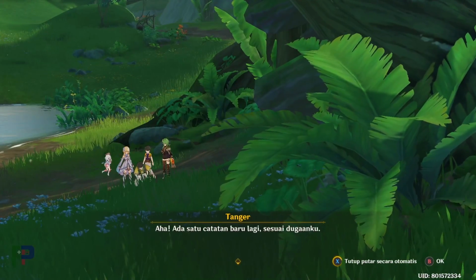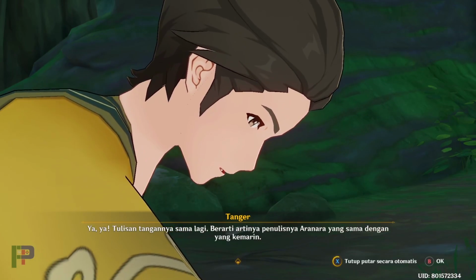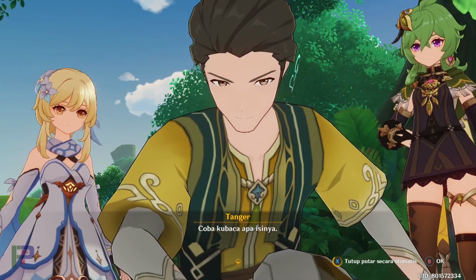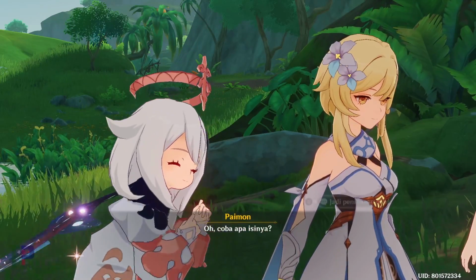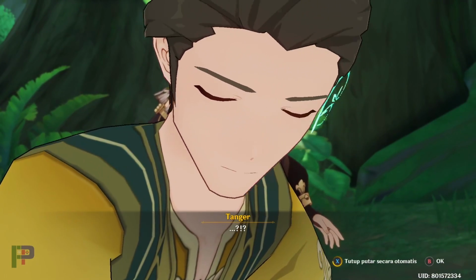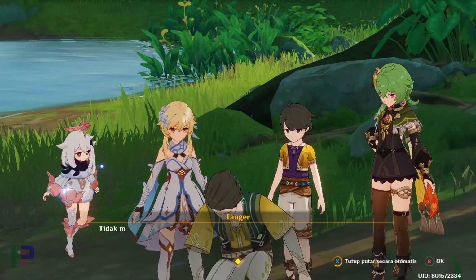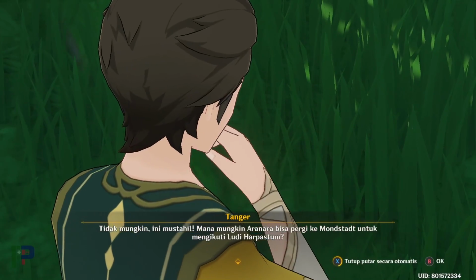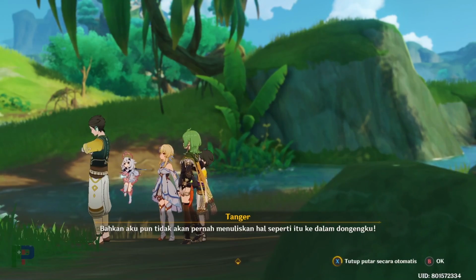Aha! There's a new note just as I expected. Yes! It's the same handwriting, which means it must have been written by the same Aranara. Let's see what it says. Ooh, what could it be? I want to visit Mondstadt during the Ludi Harpastum again? No, that's impossible. This must be some kind of mistake. How could an Aranara go to Mondstadt for the Ludi Harpastum? Even I would never write that into a fairy tale.